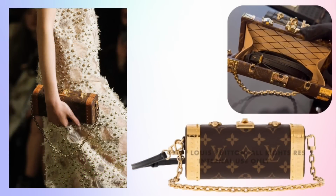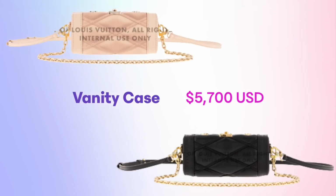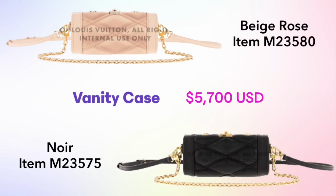Here you can see it a bit better on the left, as well as better photos of the Vanity Case, including a view of the interior. You can see the strap options available, and this is priced at $5,380. This is also available in the malletage quilting in beige rose and noir for $5,700. I don't have the exact dimensions of this piece, unfortunately, but it is a pretty small hard-sided clutch.